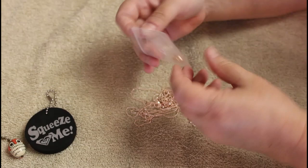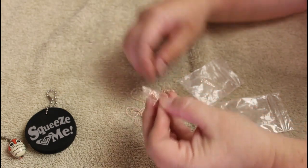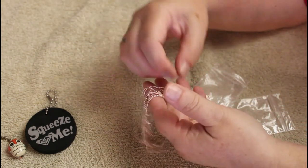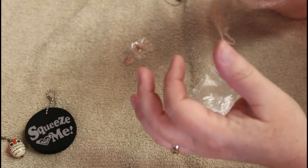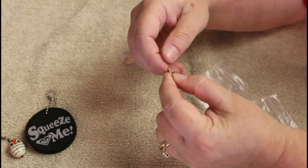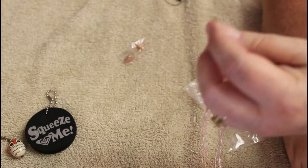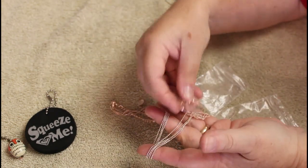Okay, this is kind of like that nesting box thing. Oh my goodness, all right. So this is a charm, and this is a charm. So two little rose gold charms. Okay, I see a little tag. Hold on. Oh, nice tangle. Let's see where the tag is. Eight something R? 80R? That is a new one for me. So I'm going to say these two go with this.